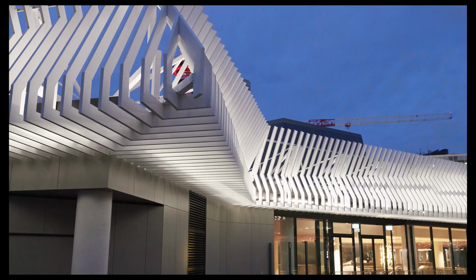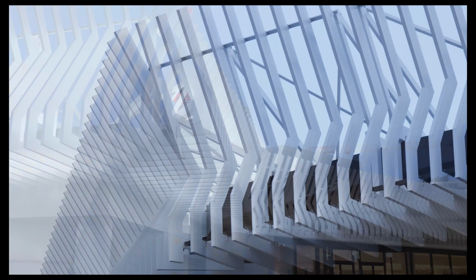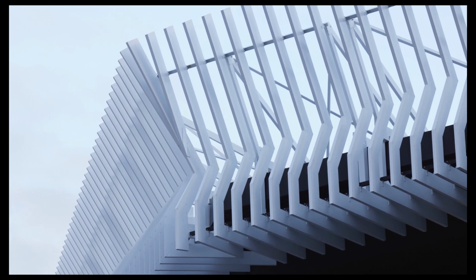Another one would be the Aotea project, which is only just recently finished, and that was a similar example where we fabricated large scale sections that were freighted to site.